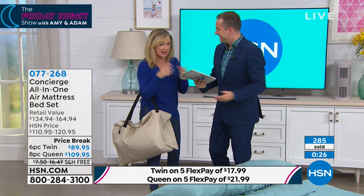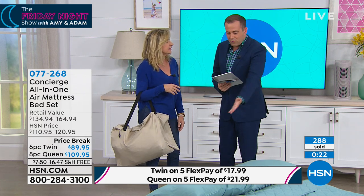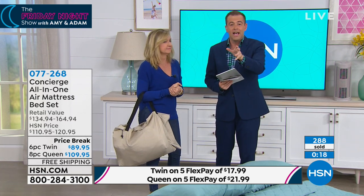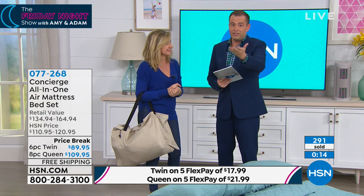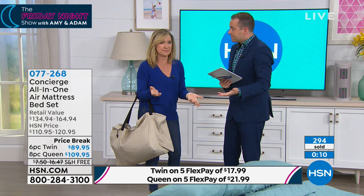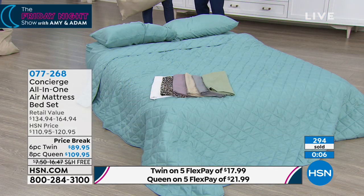Yeah. Imagine having to go buy all this separately, how much you'd end up spending. Well, you add it up, Ellen, it's ridiculous. I mean, even if you're the most conservative in the world, two pillows, $20 to $40. The blanket, $40 to $50. The sheet set, $30 to $40. And then the air mattress with the built-in pump, you would spend this much just for that. We can do no more. No, we can do no more.